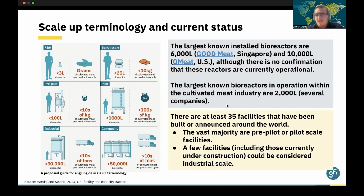We're tracking at least 35 facilities around the world that have been announced or already built. The vast majority of these fit into what we would consider the pre-pilot or pilot scale of production, where you're generally creating kilograms up to dozens of kilograms per production run in these facilities, depending on the ultimate size of your largest bioreactor. There are a few facilities, such as the ones listed here, that could be considered on the lower end of an industrial facility. But again, I think most of these are under construction. They're not necessarily built and operational quite yet.